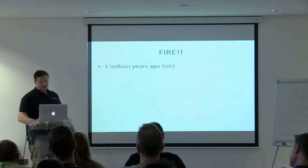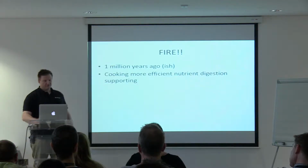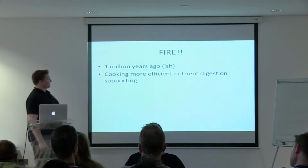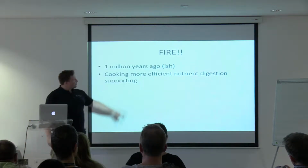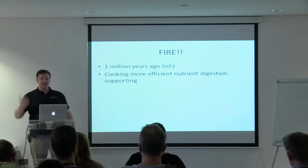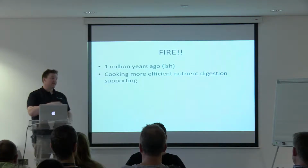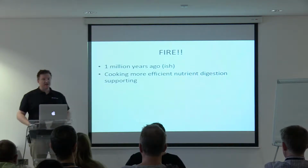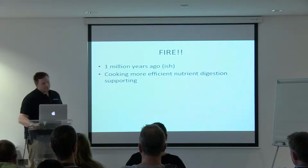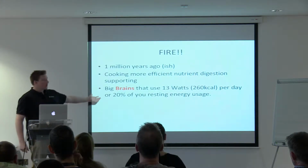Fire! 1 million years ago-ish. Not 100% sure. With fire came cooking. Excellent news. This gave us a much more efficient way of getting nutrients into our system. If you're eating raw meat, especially, that's very difficult for your body to digest. It takes a lot of calories to get the valuable protein out of that. By cooking it, it breaks it down, it tastes good, which also helps with supporting big brains.